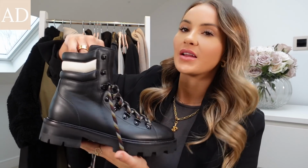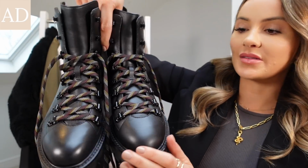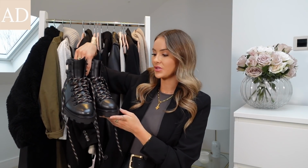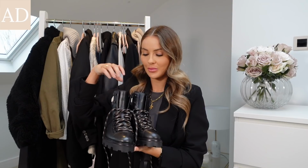So firstly, I really love this little white detail on the back. I think it really broke up the shoe. I think it will make them a little bit more wearable with different tones as well. They have this beautiful lace detailing on the front, but if you can see there, the laces have different colours in them. Obviously from a distance, that's not a very obvious feature, but I thought it was just something really cool added onto them. Of course, if you wanted to get black laces, you could add black laces, but again, I think the kind of colour injection like breaks up the boot.